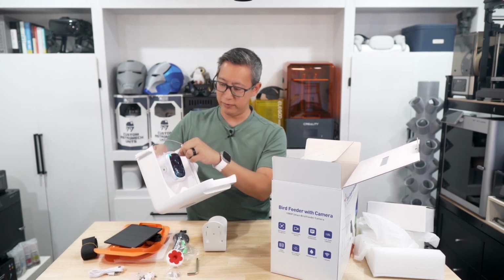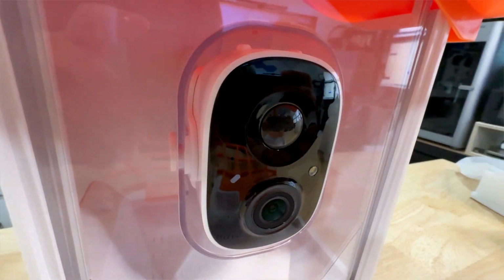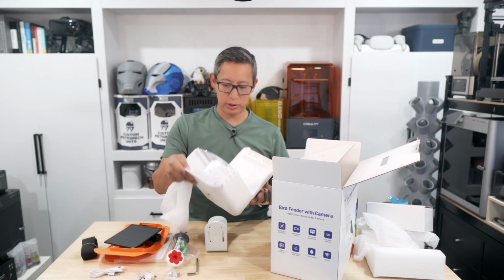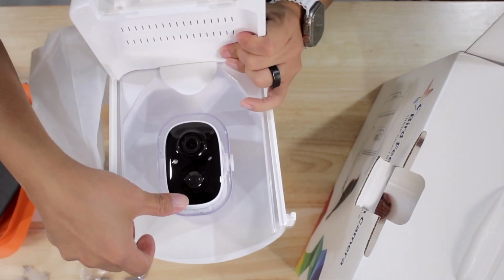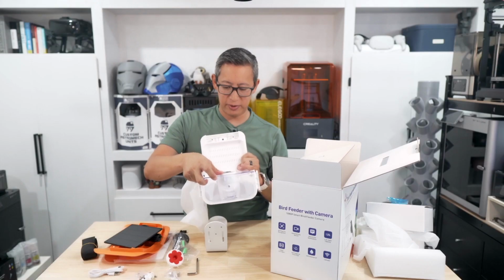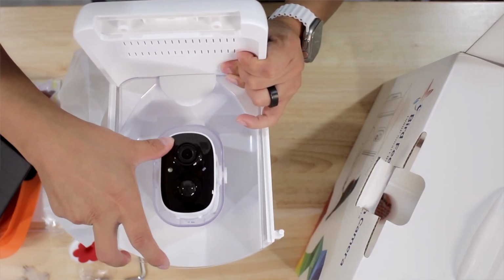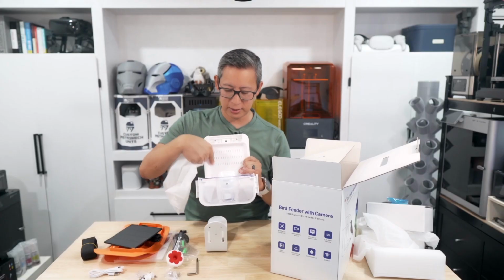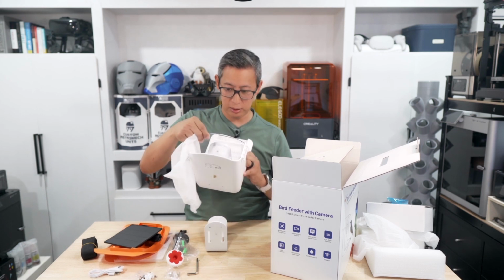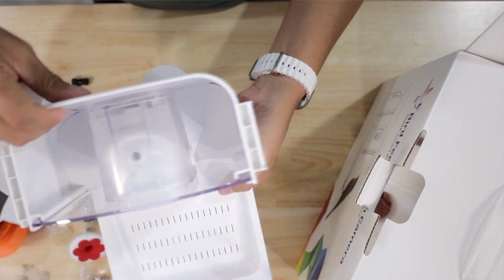And then on the front of this is the camera itself. And again, that is a very high quality looking camera. I'm not sure if you can see it, but we'll do some B-roll and zoom in on it. It looks like it's also got some infrared, and does pivot. So you can adjust it to see further out, or you can face it more towards the tray itself where you put the bird seed. However you want to angle it, you can angle it. But yeah, it's a very high quality looking camera, that's for sure.